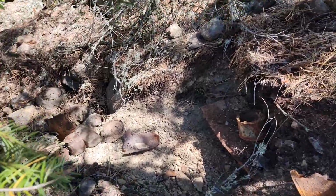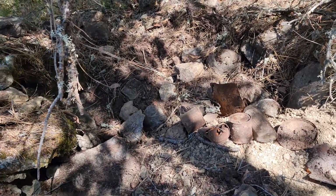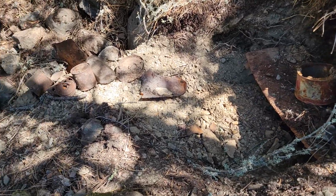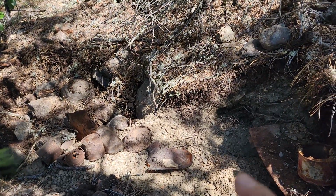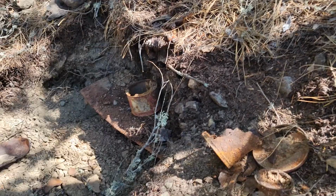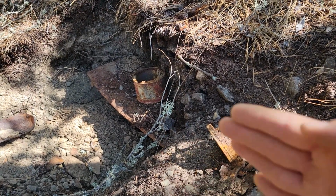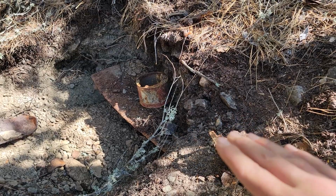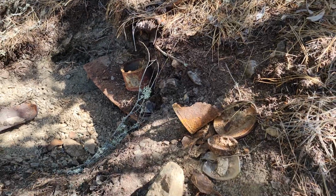All right, so real quick, here's the area that we worked right here. We're thinking that this was probably an old camp and that this was actually an open area, and some of these rocks back here were kind of like a wall, and that the stove that we found right here was actually up against a wall, because we found most of those bottles underneath that metal plate right there, which is the top of that stove. Let me show you what we got.